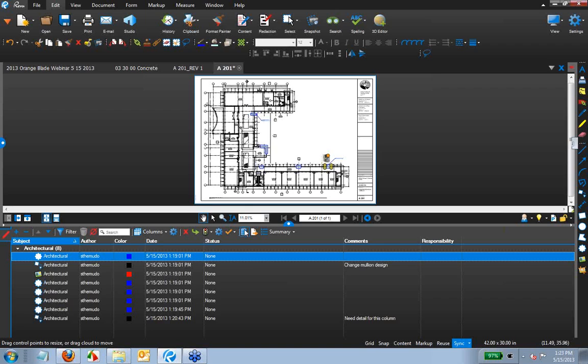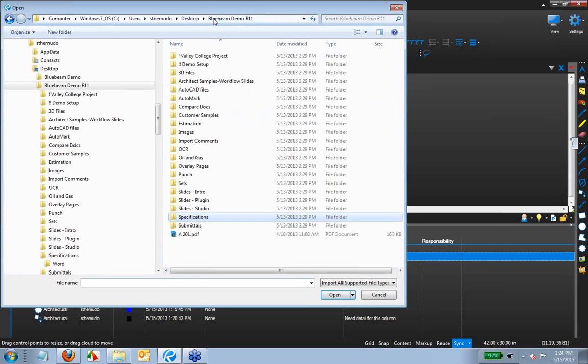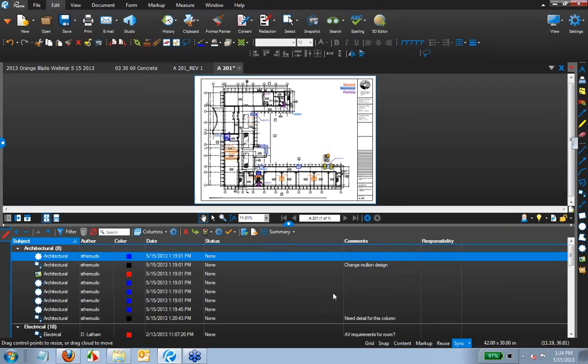To do that, I click on the Import Comments button. That's this blue cylinder with the green down triangle. When I click that, Revu prompts me for a location to select those PDFs. These are the PDFs that I've gotten back from those consultants. They've renamed them with their comments next to it, but they're nothing more than a PDF file with markups. When I select Open, Revu is smart enough to bring in just those markups, since I've chosen the Import Markups command and not the whole PDF itself.